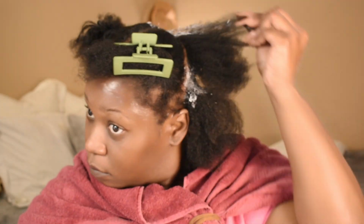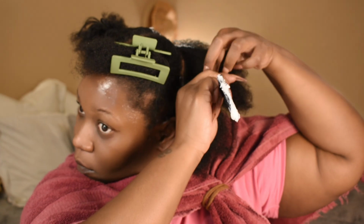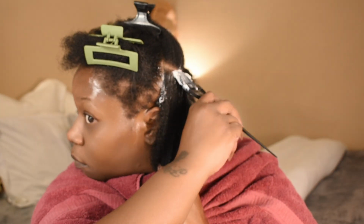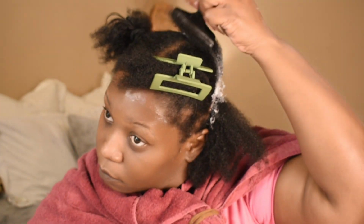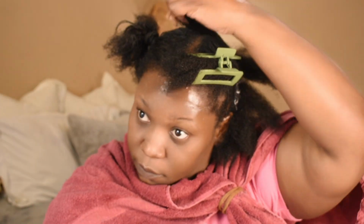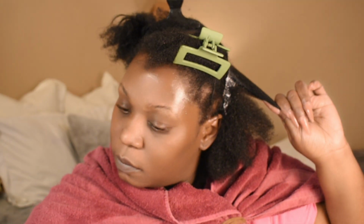So I actually really like the way it came out. But the point of me doing this is so that I can track myself as I cut my hair. So over time, I'm going to basically be cutting the curls on the ends off. You'll see that later on.